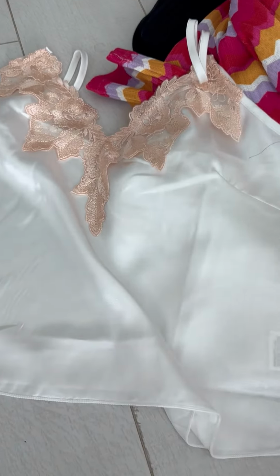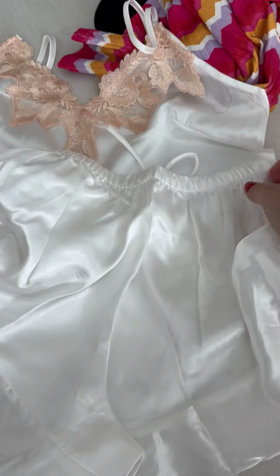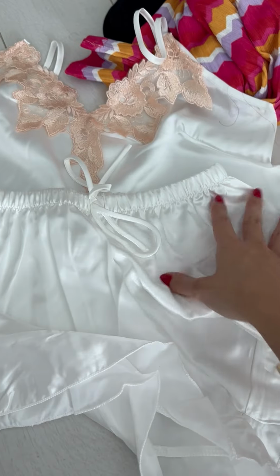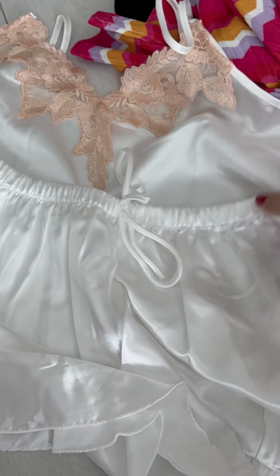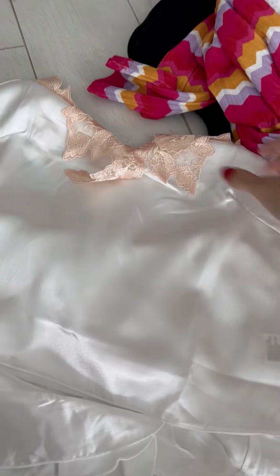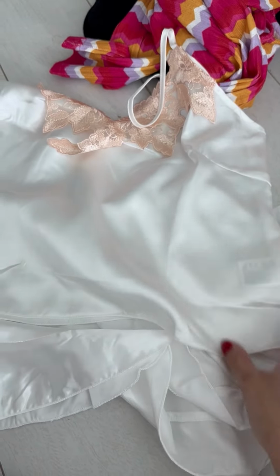I think this is also less than $10 and it's a 2-piece set. I love this for going to bed in. It is so cute. Okay, I'm obsessed. So cute. I can't wait to try them on for you guys.